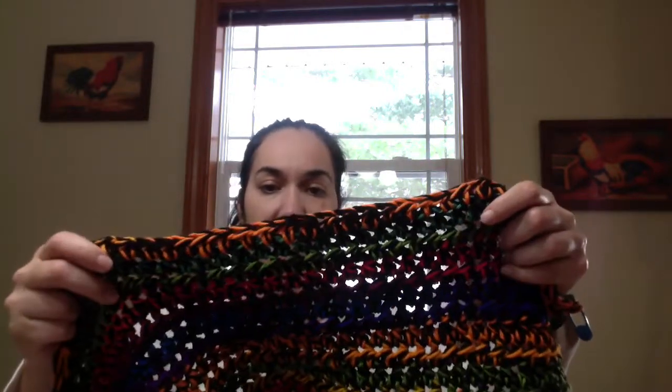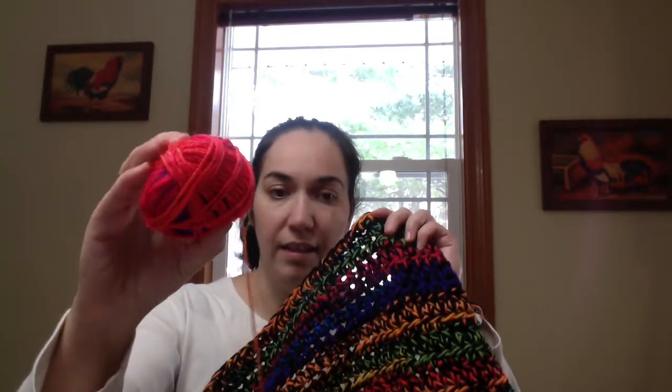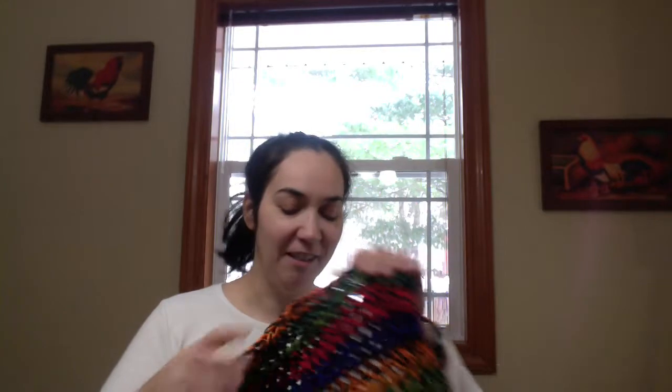I forgot, if you couldn't tell, this is being crocheted with 2 strands of yarn. I've got black and the multicolored one, which is actually showing a little true to life, surprisingly. But so that has been my passion in the crafting for the last 2 or 3 weeks. That's been living pretty much on my couch.